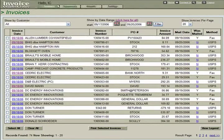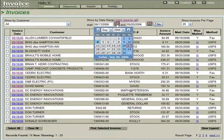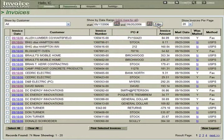Upon login, you're going to go directly into the invoice tab. By default on the screen it'll be shown by all customers. The date range will default to the last 3 days and will show 20 invoices per page. If you would like to change the start date and the end date, you would click the calendar, select a date for the start, the same for the end, click the filter button. If you would like to see all the invoices, you would go ahead and click here for all, and this will then have all the invoices available to you.